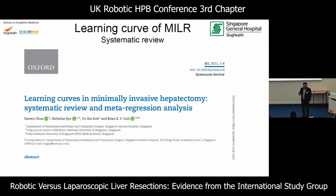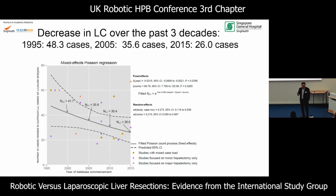We always talk about this learning curve. One of my colleagues, Dr. Chua, wrote a systematic review published in BJS about 4 years ago, looking at the learning curves in MIS hepatectomy. The first finding, as expected, was that the learning curve of MIS hepatectomy was coming down over the last few decades.